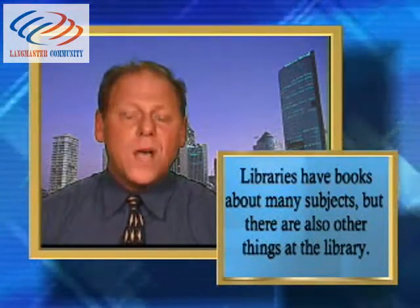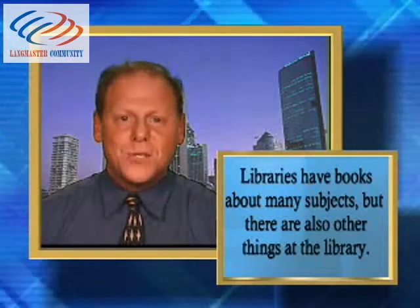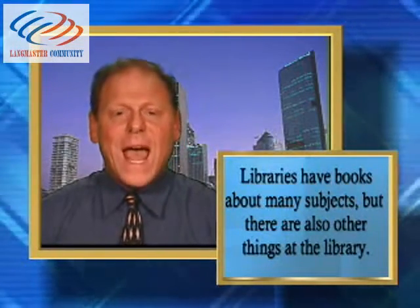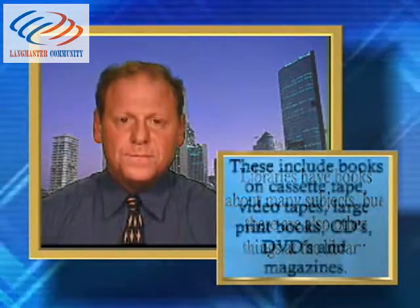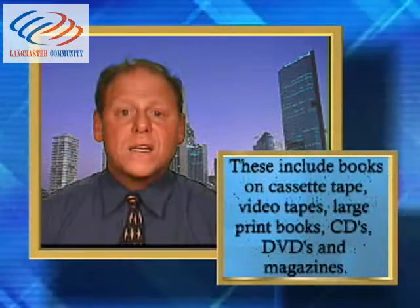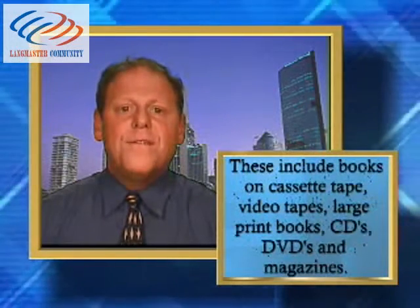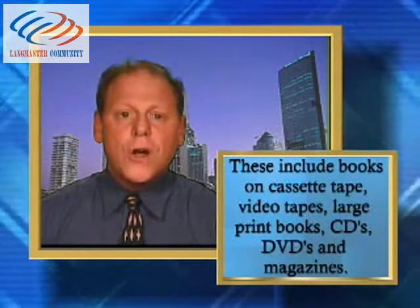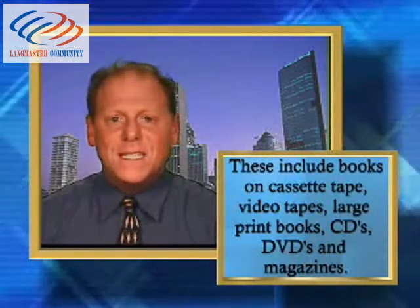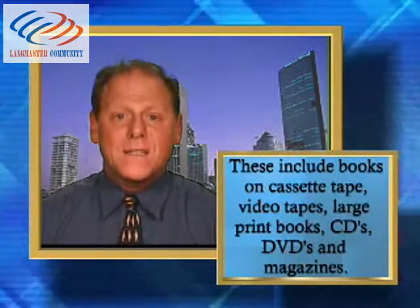Libraries have books about many subjects, but there are also other things at the library. These include books on cassette tape, videotapes, large print books, CDs, DVDs, and magazines.